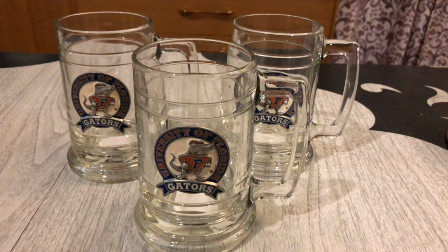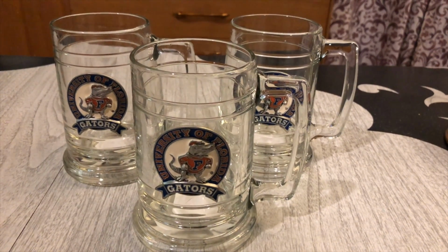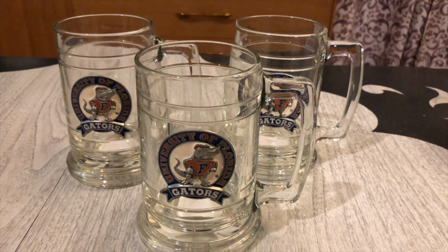I picked up a set of 3 of these Florida Gator beer mugs. They have this really heavy-duty metal emblem on the front, and they're super solid mugs. Now, I paid up for them a little bit, I feel like, at $3 a piece. But I did get the 20% off of them as well, so I paid a little under $9 for the set of 3.